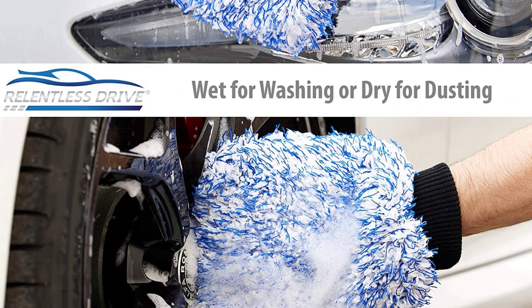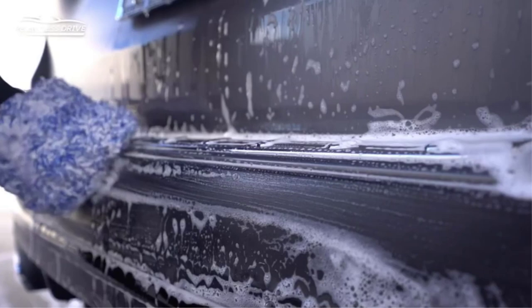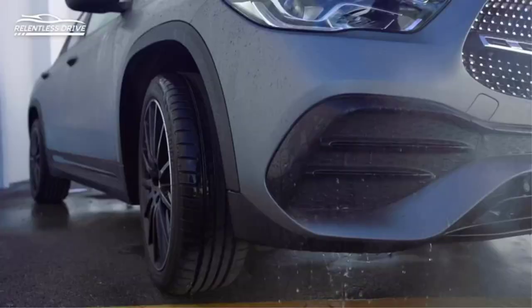Positive side of this product. Comes in different sizes, does a good job of cleaning large surfaces quickly. Negative side of this product. Buyers say the smaller sizes are too small even for petite hands. One buyer complained this mitt left lint on their vehicle.